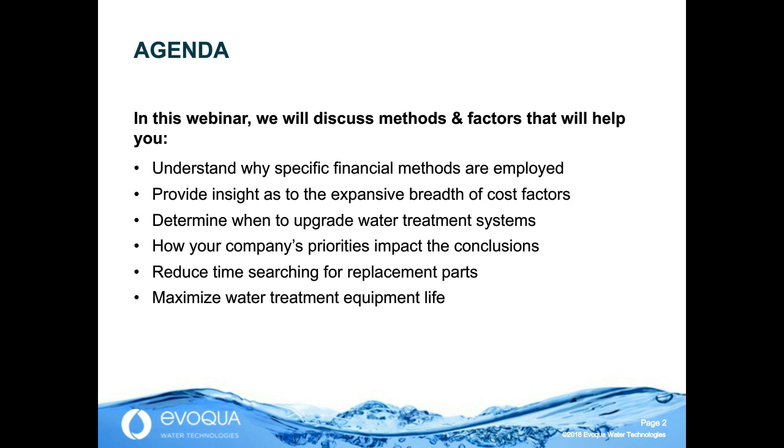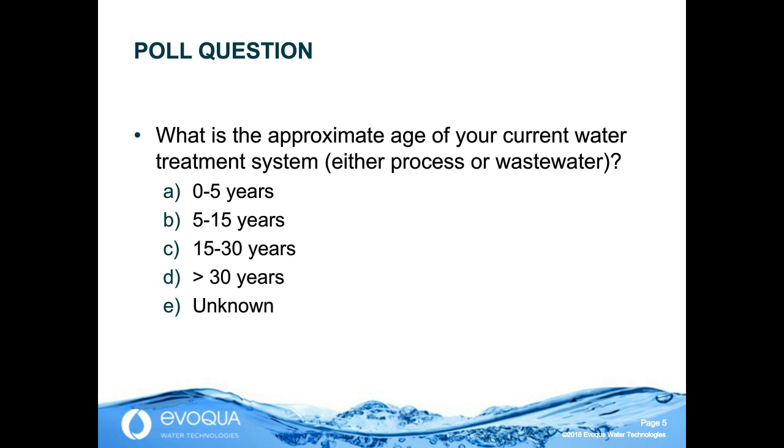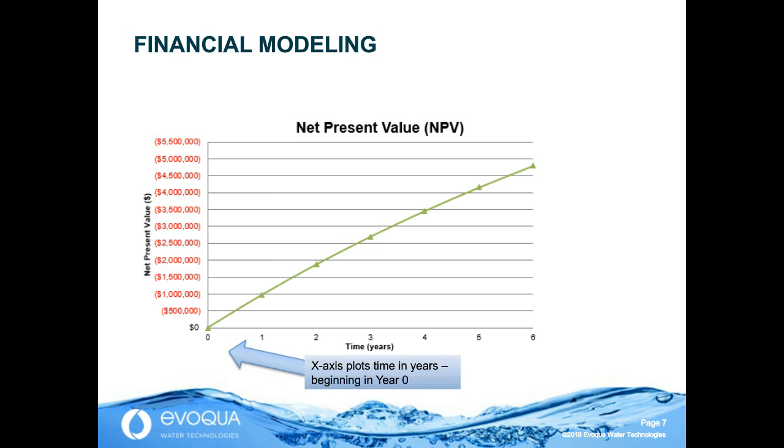And then I'm going to turn it over to my colleague, Mark Armenta. He's going to take us through searching for replacement parts, which is a part of the repair discussion, or this could be a retrofit type discussion surrounding existing equipment and systems. And of course, all of these elements are going to lead us to maximizing your water treatment system.